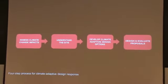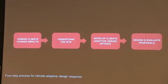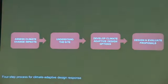I wanted just to talk for a minute about the studio and how it's set up. There's really 4 key steps in our process. The first one is to understand what climate change is and what those impacts are. The second thing we want to do and need to do is understand the site.